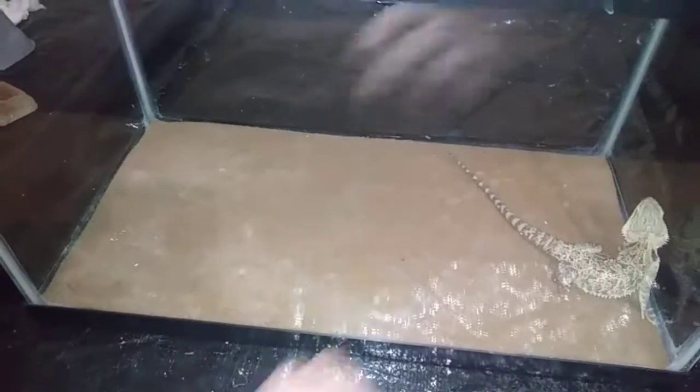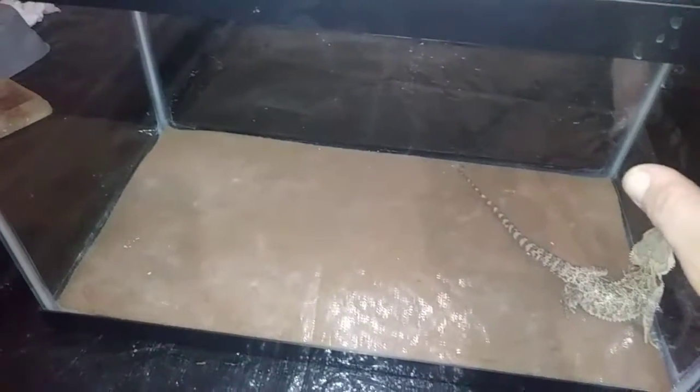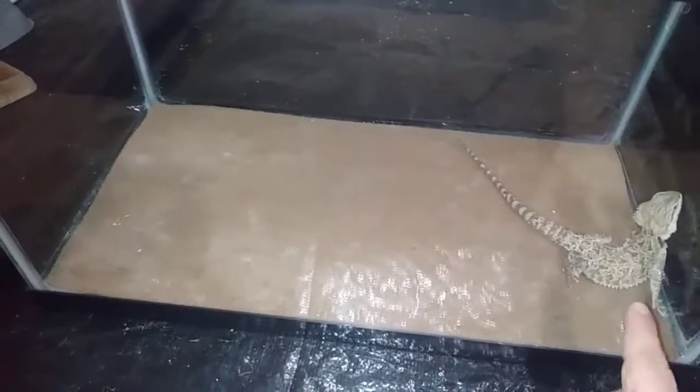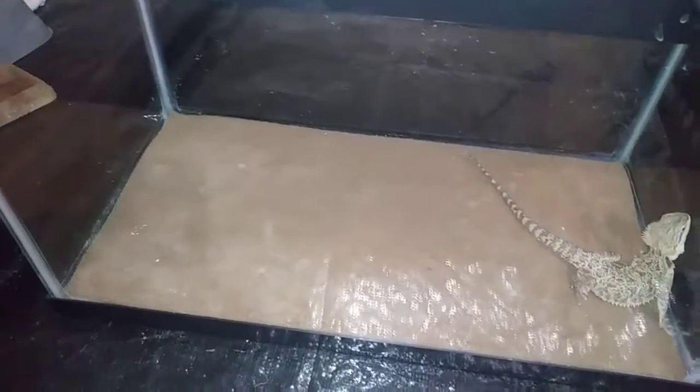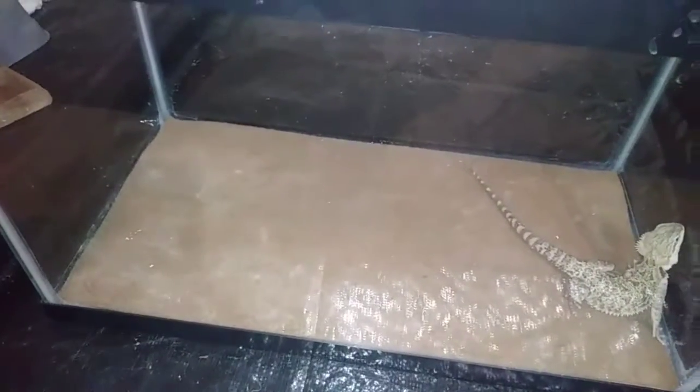Alrighty, as you can see here, I've got his carpet cleaned off. Kind of a quick little dust off. I'm going to go ahead and clean the glass and the inside of the enclosure real quick as well. Alrighty, I got the glass cleaned here. I always use basically some tissue and water. I don't use chemicals because they can be harmful to the bearded dragon. So let's get the stuff back in here and we'll pick up from there.